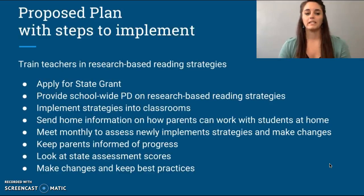My proposed plan is to train teachers in research-based reading strategies and then have them implement that. In order to implement this plan, I plan to apply for a state grant. The reason I want to apply for this is because, if the school is awarded the grant, the school will get $200,000 to $250,000 in order to implement new reading strategies.